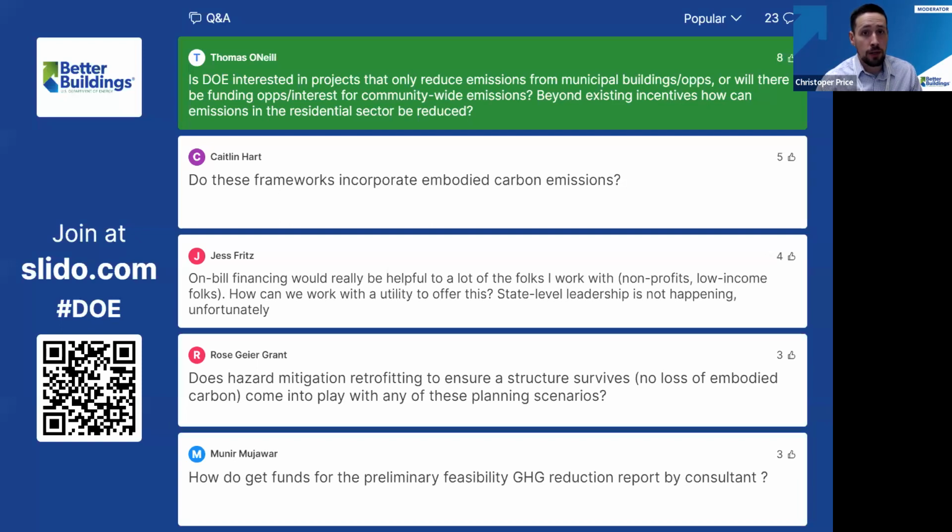A great resource for the residential side: Rewiring America has an Inflation Reduction Act calculator for the residential sector. You can go to the Rewiring America website, put in your household size and your income, and it'll give you an overview of all of the tax incentives and subsidies that are available for the residential sector. Besides that, there's a lot of other research and analysis going on into reducing emissions throughout all of the different sectors that DOE is interested in.